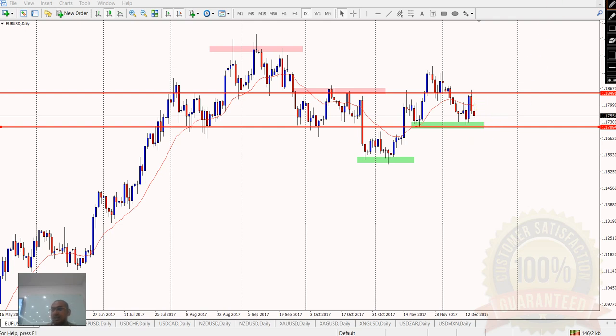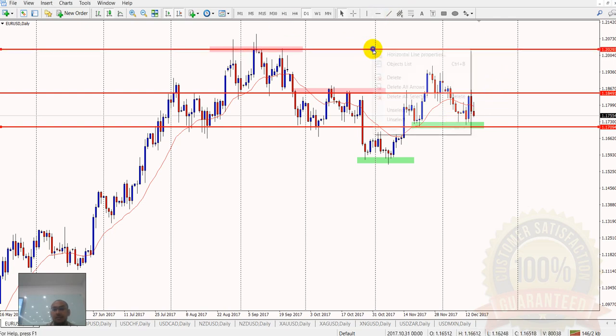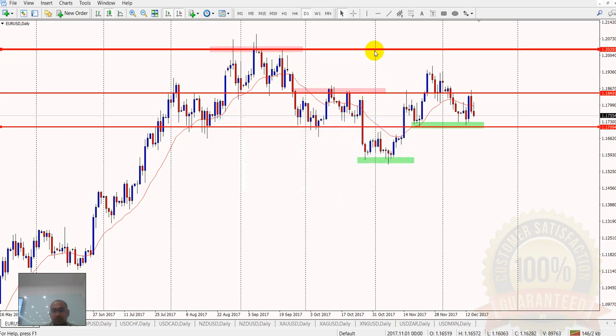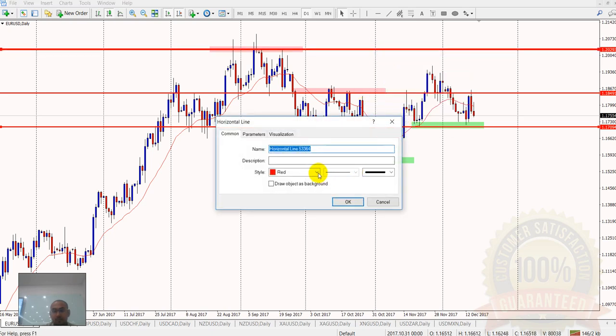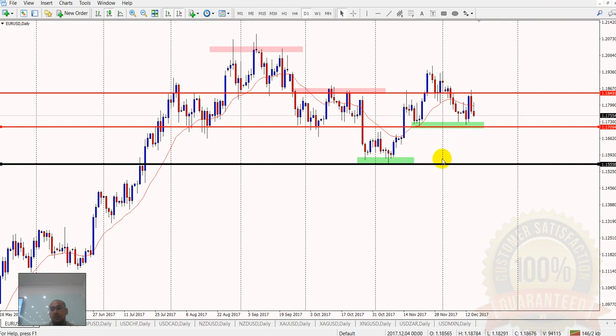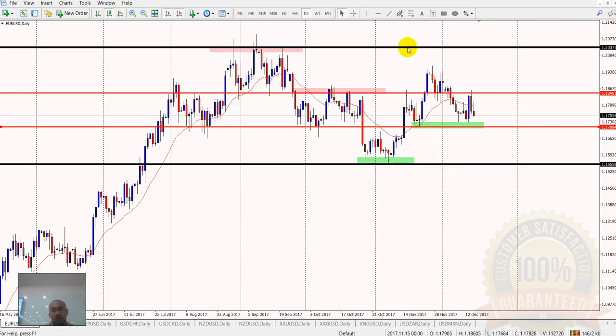but that doesn't mean there's no opportunity. On daily chart, if you ask me, I'll place the key level over here. And this is the lower zone. If the price dropped to this level, you can buy. If the price reached this level, you can go short. This is just to be on the safe side.